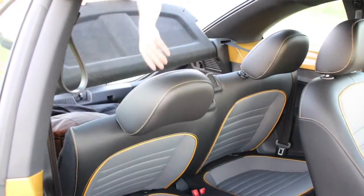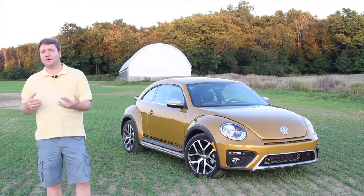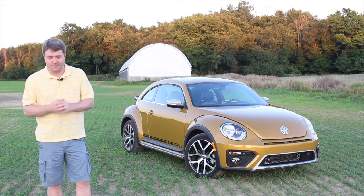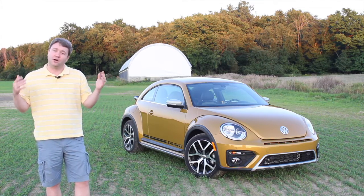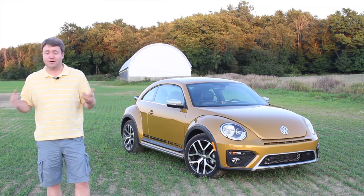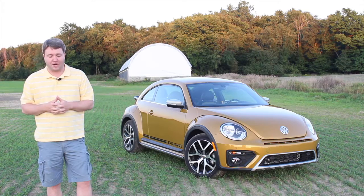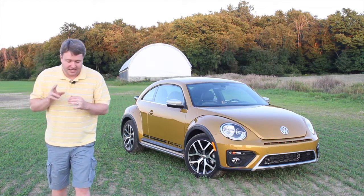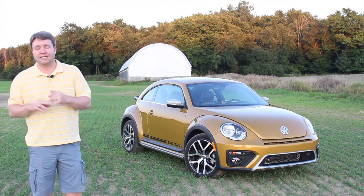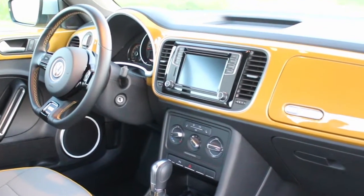So you've got good space for two, and if you like the looks, save $250, choose a normal color, and enjoy the Beetle. Or don't even try and stick with a normal Beetle, which we would still recommend you check out for the price. So Volkswagen could stand to give you a little more generous screen size for the infotainment system. It's a bit small.